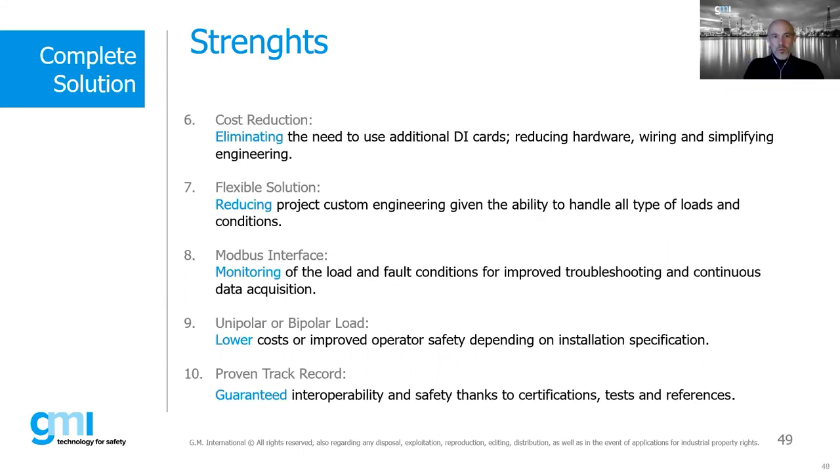So cost reduction. I have seen that especially the mirroring, or let's say the Modbus, eliminated the need of the I/O card for the acquisition, so reducing hardware wiring and simplifying completely the engineering. And great flexibility with the GMI solution, which allows you to manage all types of loads and field conditions in smaller spaces.